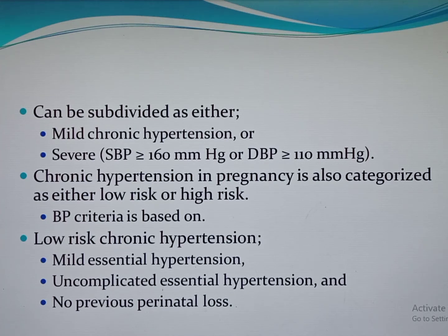So for management and counseling purposes, chronic hypertension in pregnancy is also categorized into two: low risk chronic hypertension and high risk chronic hypertension. The BP criteria is based on the initial measurement irrespective of the antihypertensive treatment. We categorize a woman into low risk chronic hypertension if it is mild essential hypertension or uncomplicated essential hypertension, that means essential hypertension with no end organ damage. If there is no previous perinatal loss, we classify it as low risk chronic hypertension.